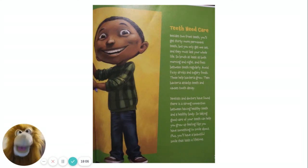Those help bacteria grow. Then bacteria attacks teeth and causes tooth decay.